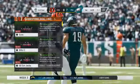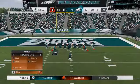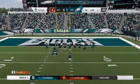As the field starts to get condensed, the defense likes that a lot because now you don't have as much space to cover, but a well-run corner route there.